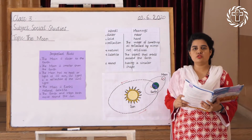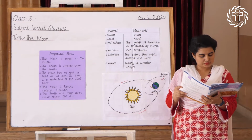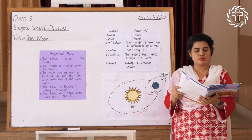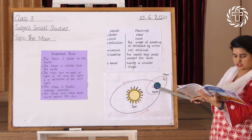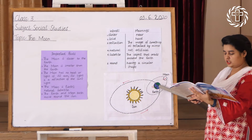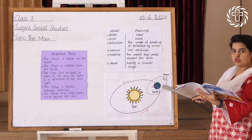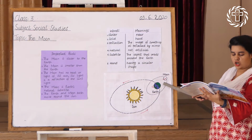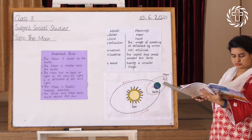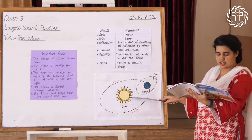Today we are going to learn about the moon. Open your books, page number 2. The moon is closer to the earth. It is smaller than the earth. And it is a solid body. Solid means hard. It has no heat or light of its own. Its light is a reflection of the sun.